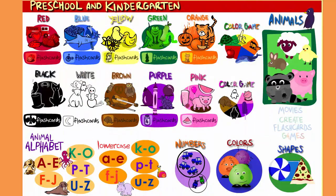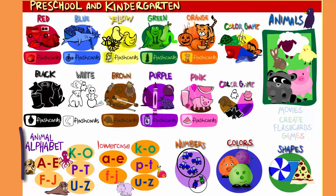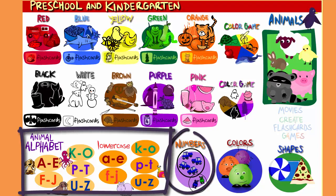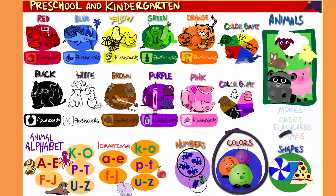Back to our main menu, also notice we have games on the alphabet, both uppercase and lowercase, a numbers game, another color game, and a shapes game.